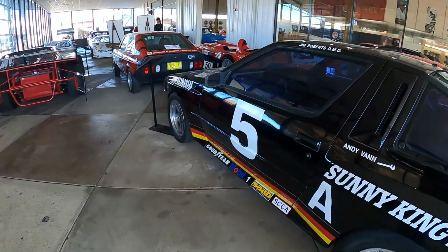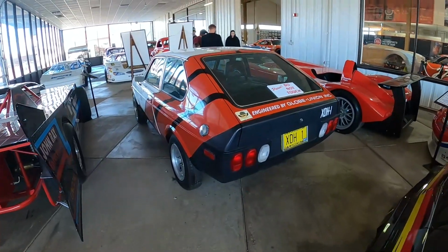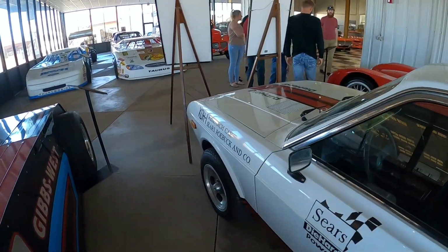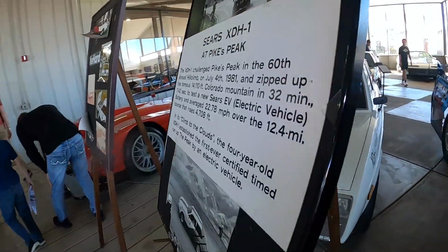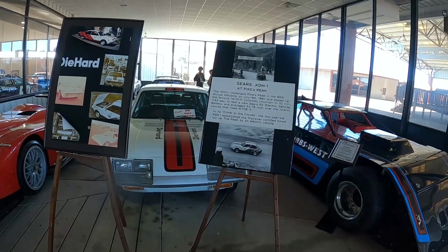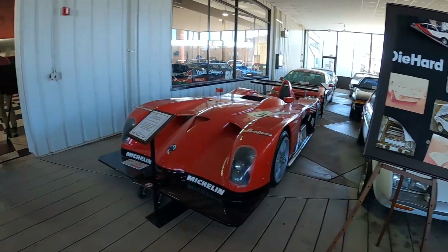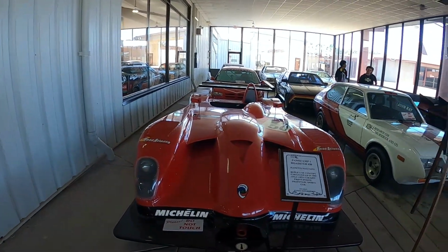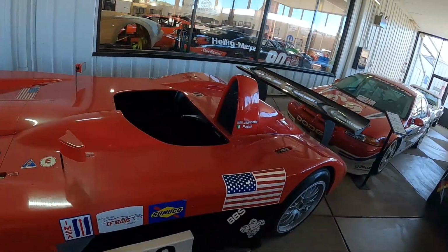Sunny King Mitsubishi. Get a load of this little thing right here. I'm not sure what it is, but let's see if we can find out. I don't know what it is. Get a load of this. Get a load of how wide that is. I mean, that is a wide vehicle. Is this a Tesla?